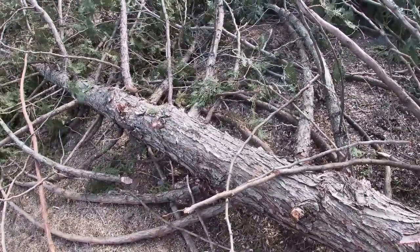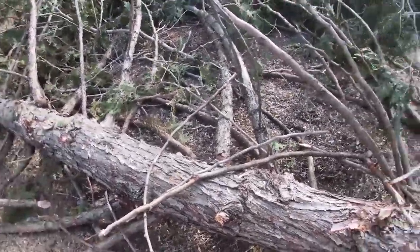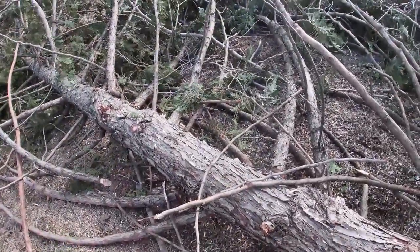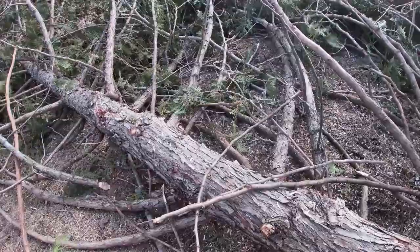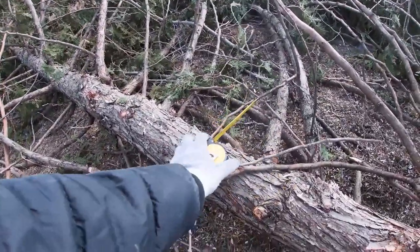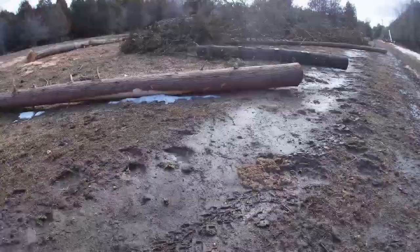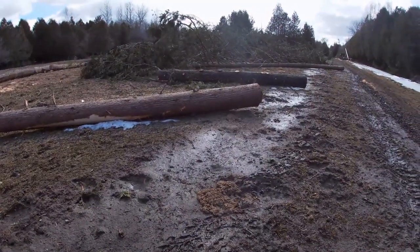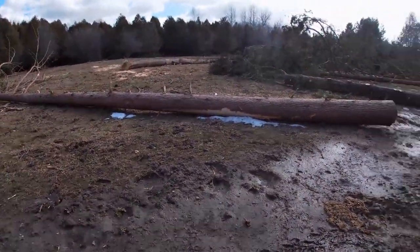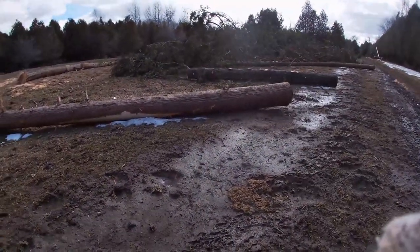That's what I usually do. I always cut it quite a bit longer than the length that it's gonna end up finished at. And then when you're building your project, you just do your final cut with the miter saw or what have you. So I don't know how well it shows up on camera, but this log I'm about to cut up right here, it's pretty warped.